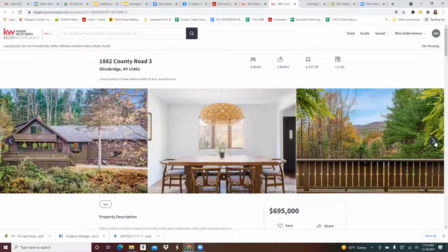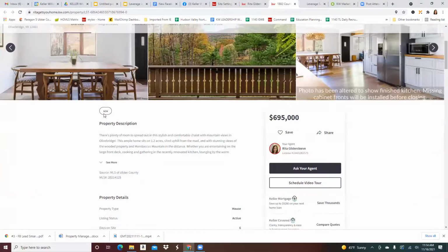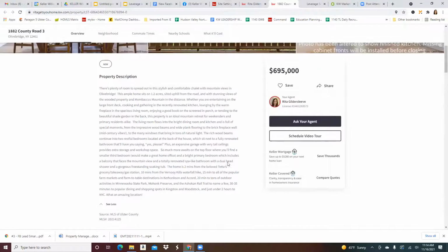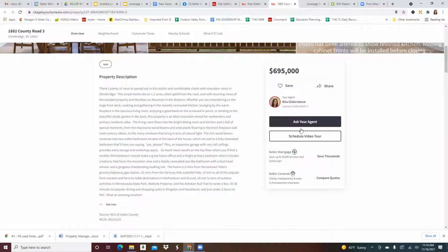So you're going to have a really great slideshow, all of the information for the property right here. Now I am logged in, so you're going to see I'm logged into my own website. I've created an account. So you're going to see property description, the source information. This box is going to be personally branded to you and have your information here. And any of these buttons, so for instance, save, where you can save a new collection, you can leave a note about the house. All of this information is collecting data for you as the agent on the back end of Command. So keep in mind, your personally branded Keller Williams website is linked back to your Command account so that you can see what anybody is clicking on.